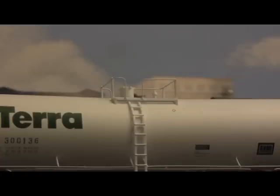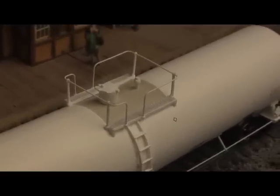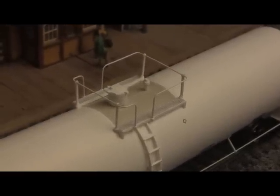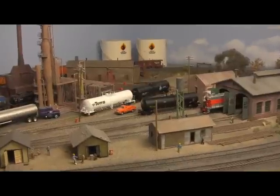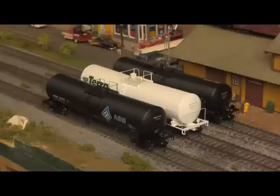Featuring etched metal platforms and full underbody detail, Walthers has gone all in for operational ease with machined metal wheels and Protomax knuckle couplers. Perfect for creating your own ultra-modern unit tank train. Either that or the world's largest Oreo cookie. Your choice.